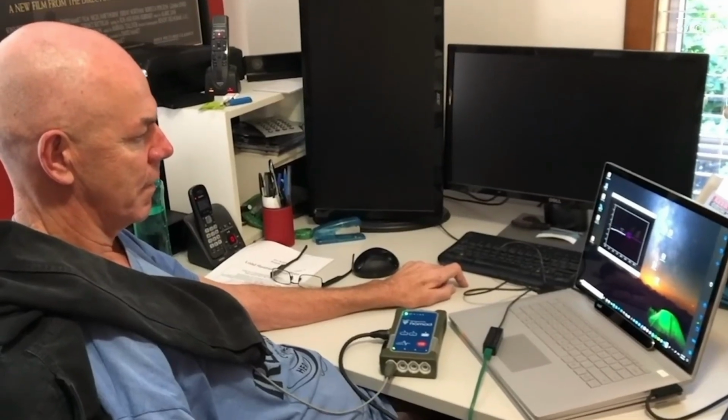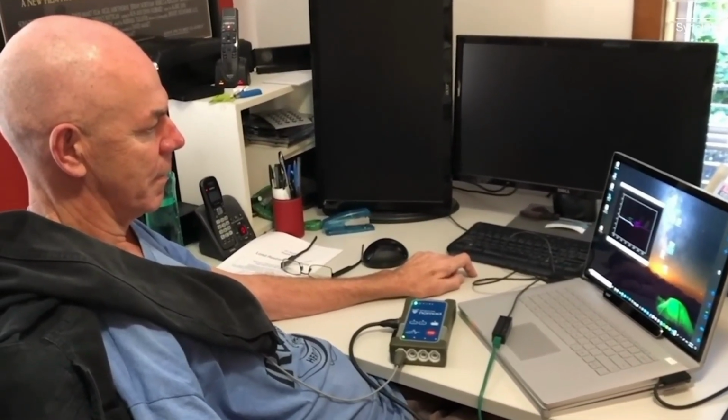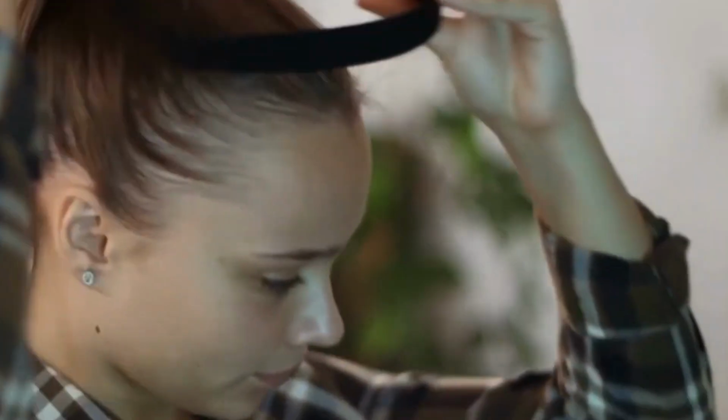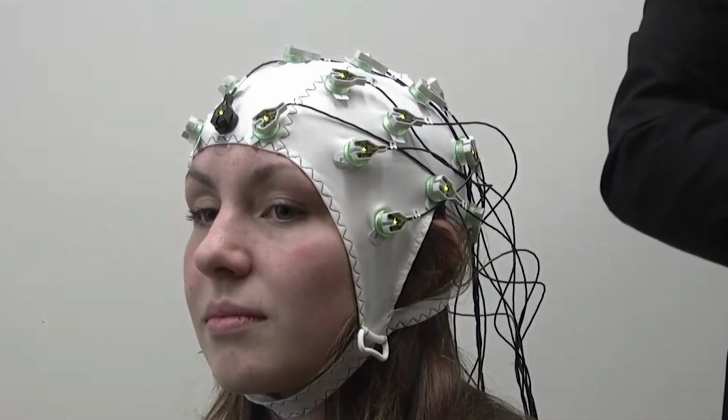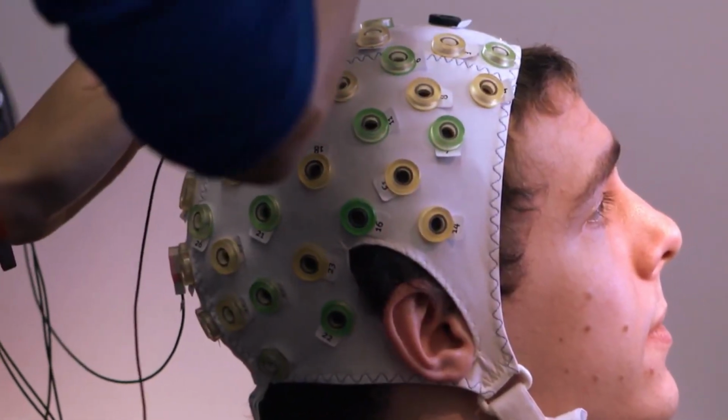This is where a variety of machine learning algorithms and other artificial intelligence agents take over, converting complex datasets collected from brain activity into a programmable understanding of what the brain's intention might be. A brain-computer interface has three main parts. A device to measure brain activity.